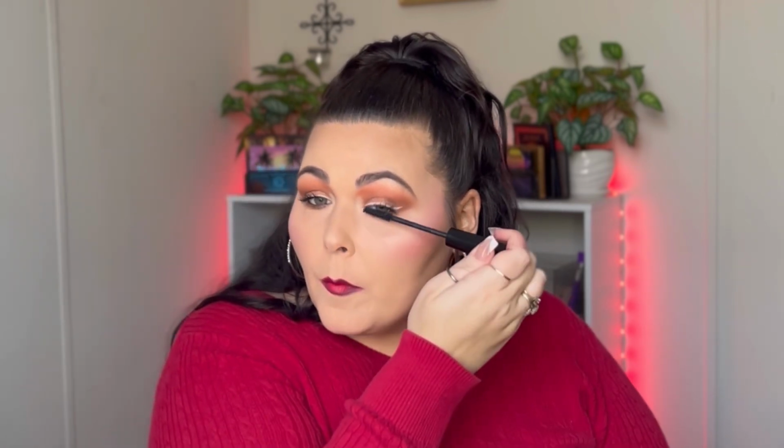I'm not sure. So I'm just going to curl my lashes, and then I'm just going to use a little bit of the IT Cosmetics Superhero Mascara. I feel like the liner is looking a little bit better with the mascara on. If you're into doing graphic liner, you can make this into a snowflake or something, that would be cool. I feel like it definitely looks better with the mascara on. I mean, it doesn't look bad with the mascara on. I really like the red lipstick. I think it looks super cute.